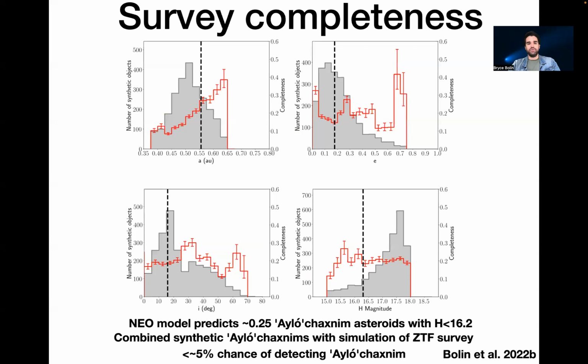So we were also able to determine the probability of detecting Ayló'chaxnim with ZTF. The NEO model predicts that there are 0.25 Ayló'chaxnim asteroids that have absolute magnitude brighter than 16.2. Combined with the survey simulation and the completeness estimates of the ZTF survey for finding Ayló'chaxnim asteroids, we determined that we had around a 5% chance of detecting Ayló'chaxnim.